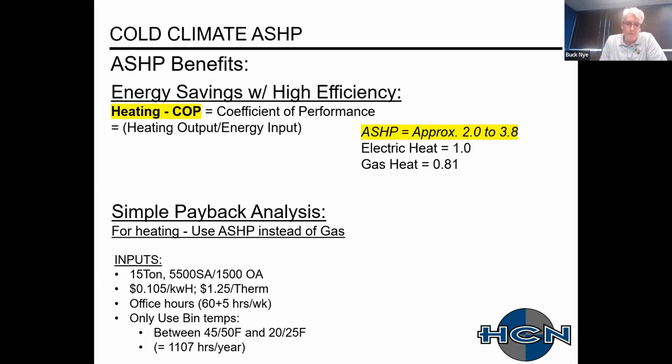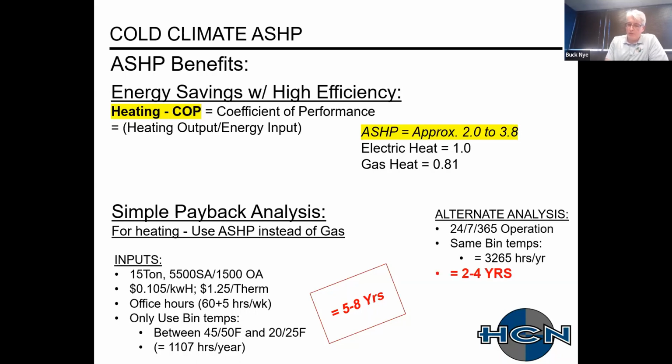Using only the bin temperatures between 45 and 25, which comes out to about 1,100 hours per year, roughly, the payback is 5 to 8 years if you implement the airside heat pump versus the gas heating. There is additional cost, but you are saving energy. And then an alternate analysis is, of course, as you ramp up your operating hours, your payback period is reduced.